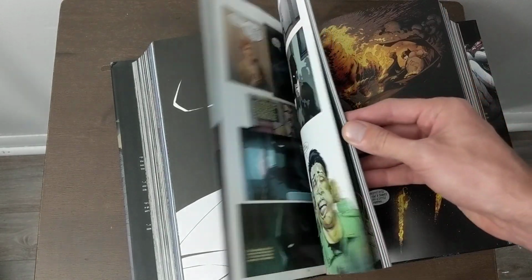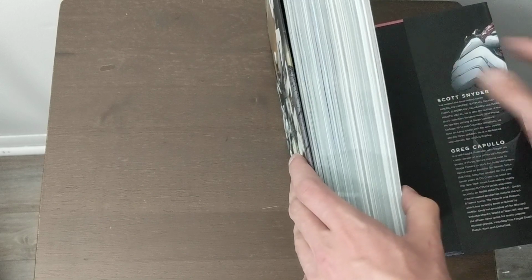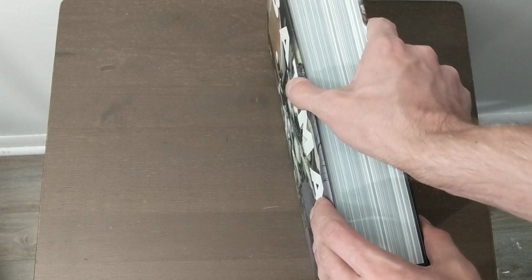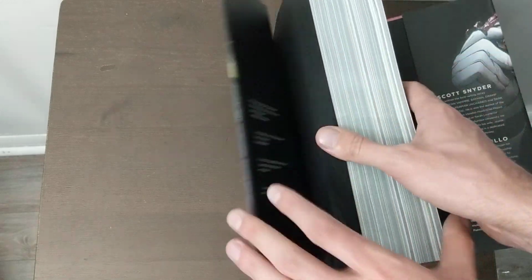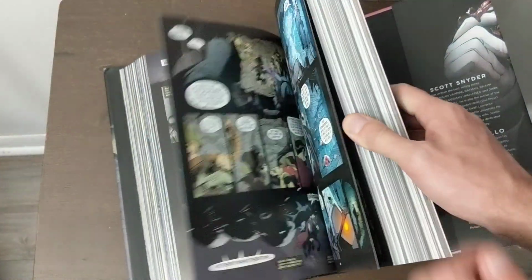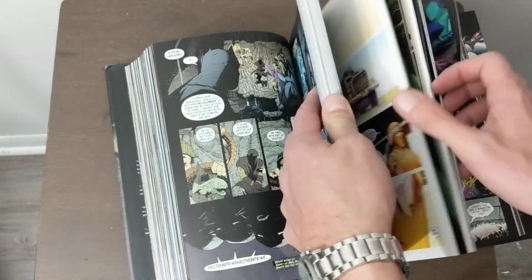This is a massive book. I'm just going to do it one more time, but faster. Oh man, that's massive, but you can close it a lot more. It also has that nice fresh printing smell, which I really dig.